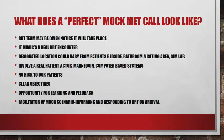In our organisation, generally the rapid response team is given notice that it'll actually take place. In some organisations that's not always the case, and I acknowledge that. To me, it should always mimic a real rapid response team encounter, and there's a designated location. And these can vary, as we've heard, from a patient's bedside, the bathroom, a visiting area, a simulation lab. And it will involve a real patient sometimes, an actor, a mannequin, and can be as simple as computer-based systems programs. There should never be a risk to our patients with a mock Met Call.